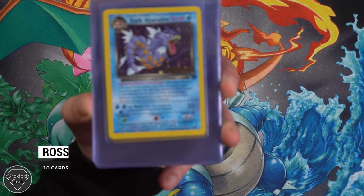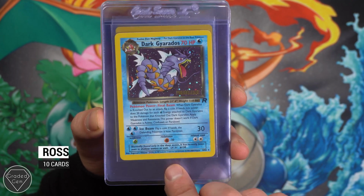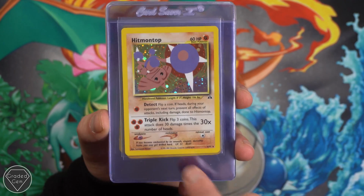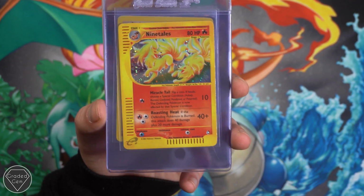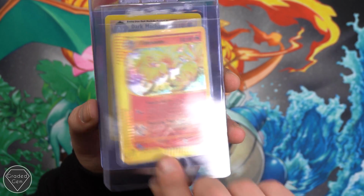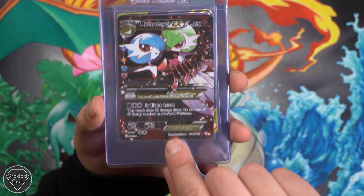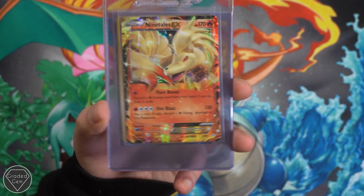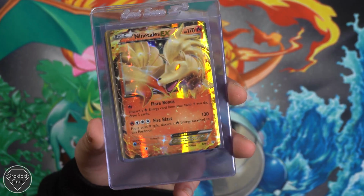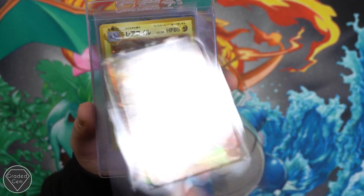Ross is up next. Ross has sent a few times with Graded Gems, so thank you very much for continuing to do so. We then have Dark Gyarados pre-release, Hitmontop Neo Discovery, lovely Aquapolis Ninetales actually. I really like this one because they've got a nice playful nature. Dark Machamp, Grabinia, Mega God of War EX from Generations, Gengar and Mimikyu looking very menacing. Ninetales EX. Myself and Tom were joking about this card. I don't think it's the best Ninetales art, but still really nice.